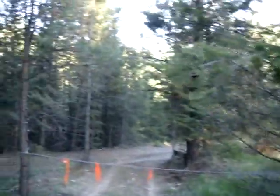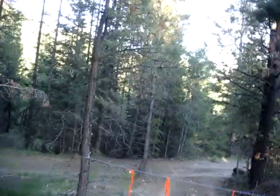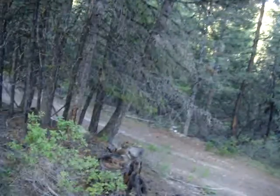abide by. So what we're going to do is we're going to bushwhack around this tree here instead of going under the rope. Normally I'd just jump under it, but I've got you along, so pay attention while I go through the rough country.